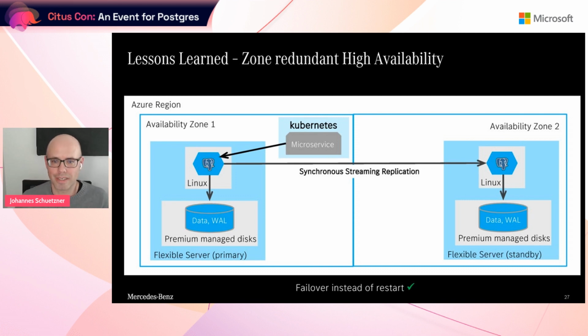Let's get to the last topic that I've prepared for this session today, which is a closer look at the zone redundant high availability. As you can see here, it is based on the availability zones. So you need to have 2 Azure availability zones, like 1 and 2 in that example, and your application connects to them as if it were a single Postgres instance. There's a single domain name, and the application always connects to this one logical instance. But internally, there's a primary server on the left and a standby server on the right.